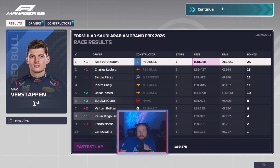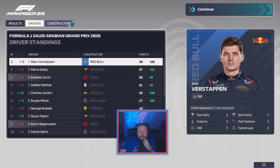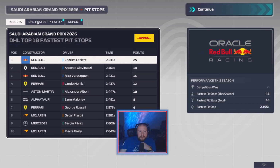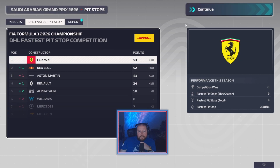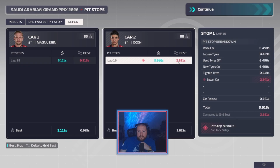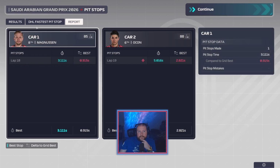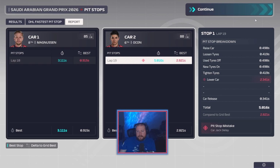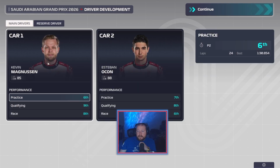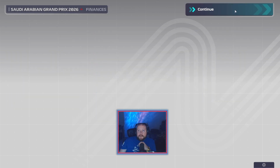Verstappen with the best lap. Of course, Red Bull still has a fast car. We're not in the DHL, but we're working on it. We're far from it. We did have a pit stop error here. It didn't really do much in the grand scheme of things. Well, at the end of the day, Piastri doesn't pass us if we have that. I should have driver did decent in practice, 17th. I have no idea. We'll have to see.